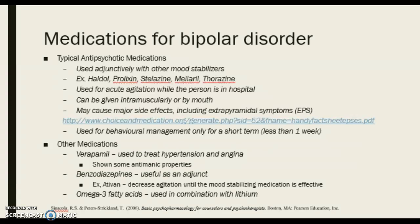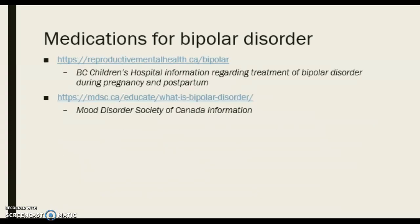Benzodiazepines might be useful as an adjunct medication as well. So for example, Ativan, used to decrease agitation until the mood stabilizing medication is effective. And omega-3 fatty acids, this can be used in combination with lithium. Here's a website from the BC Children's Hospital regarding treatment of bipolar disorder during pregnancy and right after the baby's born. There's also a website here from the Mood Disorder Society of Canada regarding bipolar disorder.